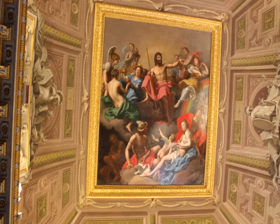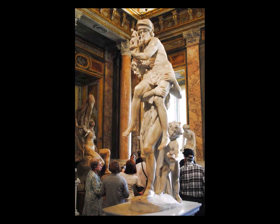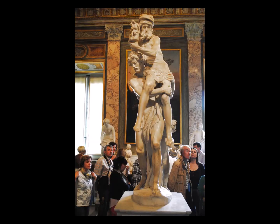Now we enter room number 6, which is known as the Room of the Gladiator. The painting that you see in the center is the Council of the Gods about the Trojan War. That was painted by Pecmux in 1777 to 1778. And then the main sculpture in here is another Bernini. This is Aeneas and Anchises. This was done from 1618 to 1620. And again, we get to go all the way around to see all the different angles.